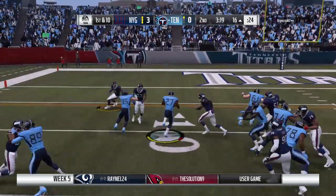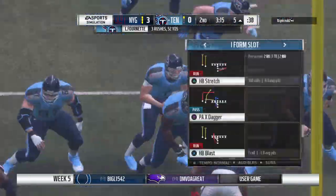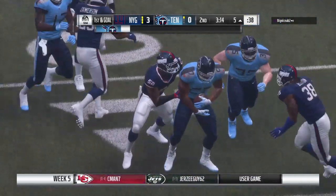Fournette, a first down carry. And able to get him down, but he does reach the 5. It's a 10-yard gain there, and it sets him up now 1st and goal.